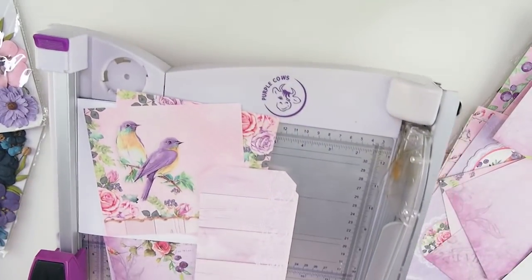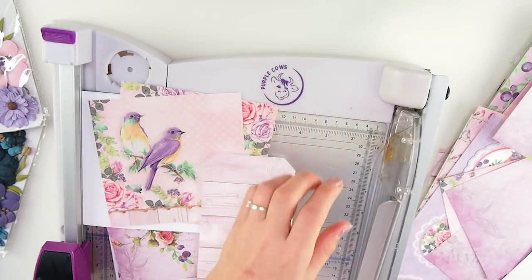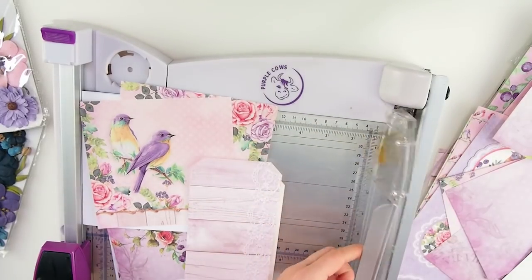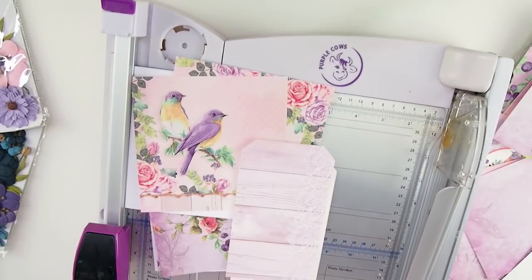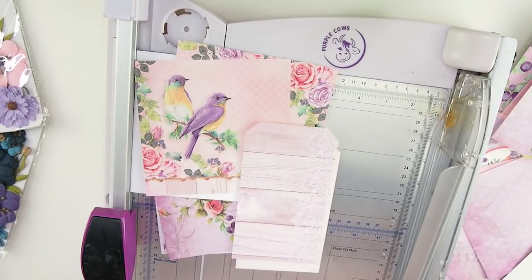Oh, you're asking me about the purple cows. I have this cutter. Look, it's broken. It's really dreadful, but I have the new one. I just cannot get used to the new one. I'm using this one. It's like 8 years old.